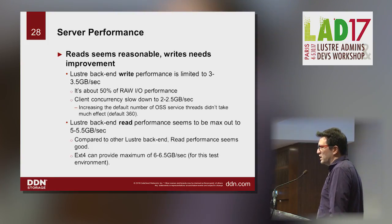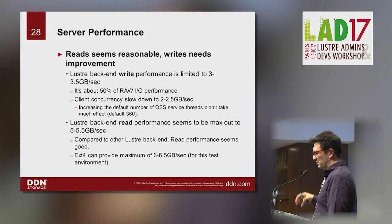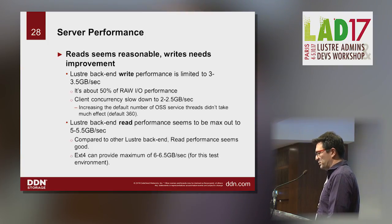So we never found out what is blocking the writes at 2, and maybe something between 2 and 3 gigabytes a second, knowing that we can do way more on the back end. That will probably require some profiling that we need to do in the next stages of this research. And the read performance seems to be maxed out at 5.5, and also deserves some research, but I wouldn't prioritize that yet.